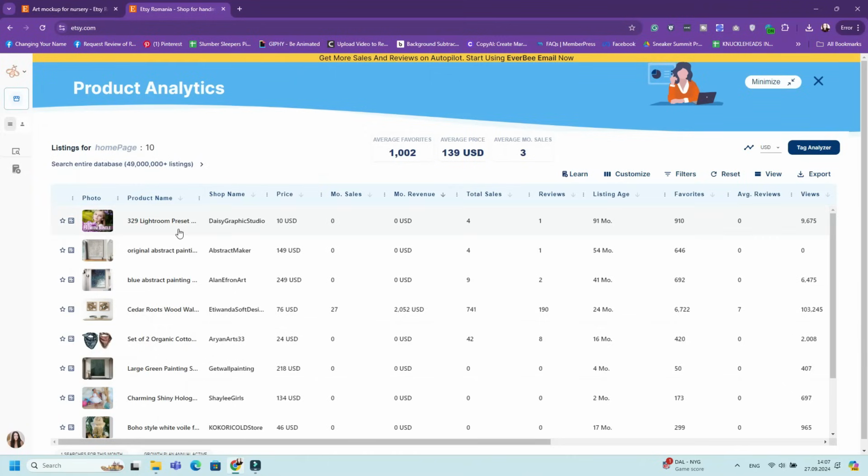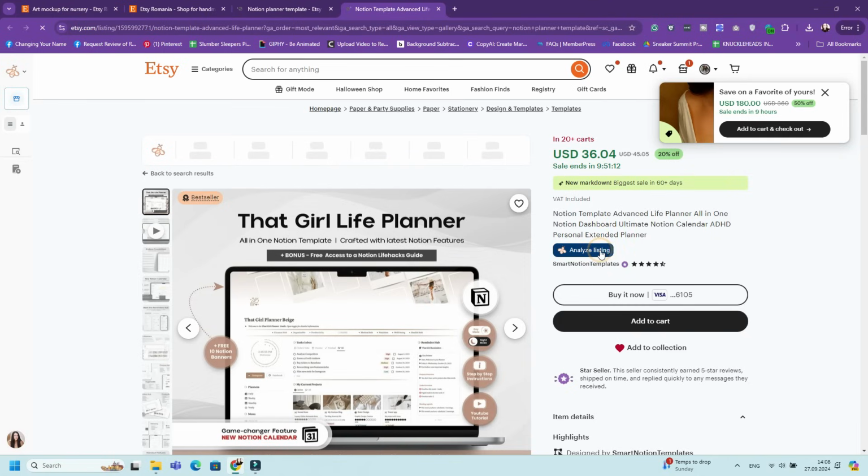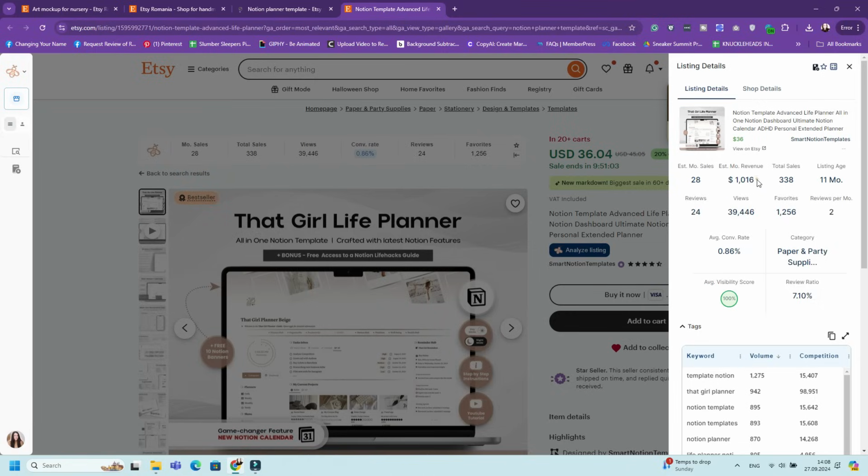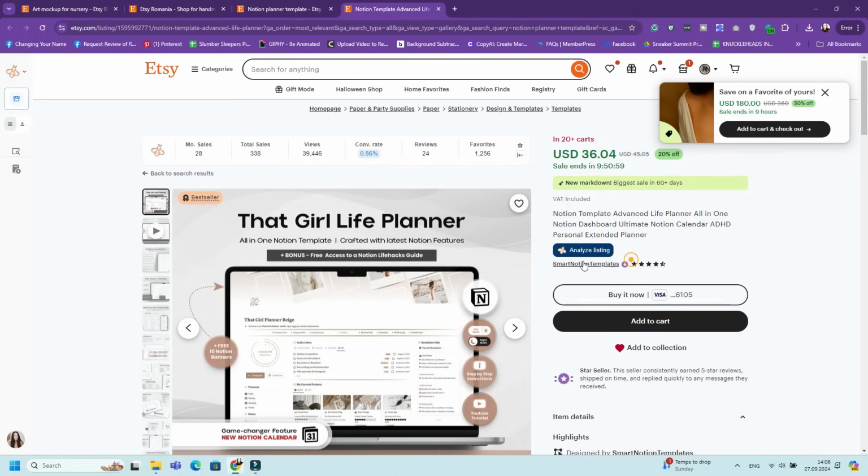When you look at other shops or other products, you'll see detailed stats like when the products were listed, how much it's earning per month, total sales, and trends over time. This gives you an incredible advantage because you can see what's already working in your niche. You don't have to guess or hope. You know exactly what's selling.